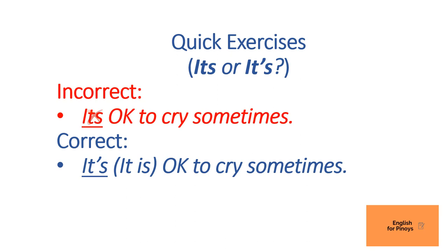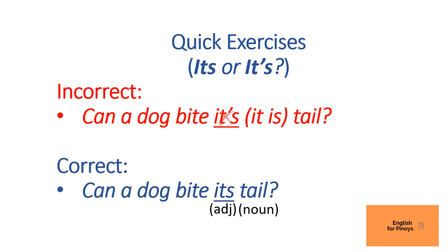What about the second sentence? Can a dog bite blank tail? Again, if you use it's with an apostrophe, it's not going to make sense. It's going to be: can a dog bite it's tail? It doesn't make sense, right? So what do you need here? You need a modifier for the noun tail, and the modifier there is the possessive adjective its without an apostrophe. So the correct answer is: can a dog bite its tail, without the apostrophe.